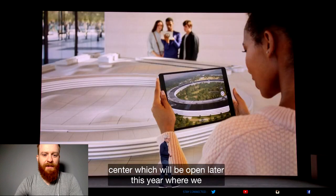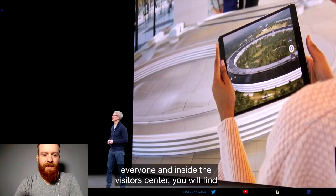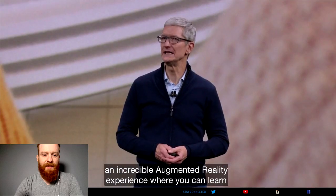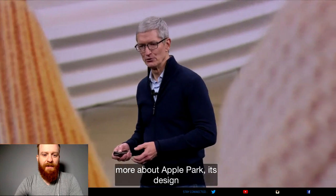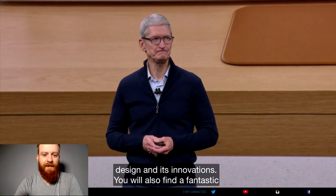And inside the visitor center, you'll find an incredible augmented reality experience where you can learn more about Apple Park, its design, and its innovations. You'll also find a fantastic new Apple retail store.